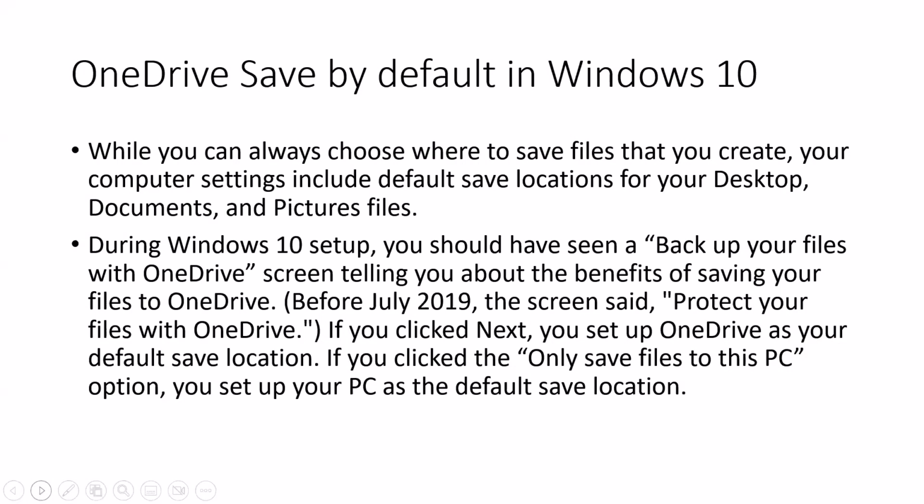Well, you can always choose where your files that you create are saved. Your computer settings include default save locations for your desktop, documents, pictures, and files. If you recall, during the Windows 10 setup, you probably saw something that said, back up your files with OneDrive, telling you about the benefits of saving your files to OneDrive. And before July of 2019, that screen probably said, protect your files with OneDrive. If you click Next, you set up OneDrive as your default save location. If you click only Save Files to this PC option, you set up your PC as the default save location.